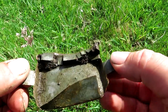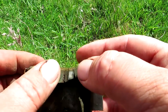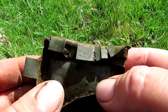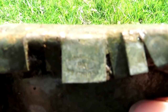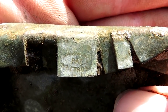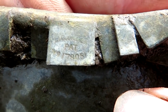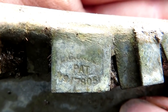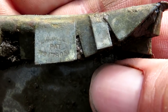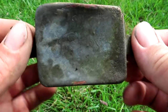It's got these two tongues sticking out, and this side is sort of intact, and on this side it's all bent up. Oh, it's got something else written there. What does that say? Oh, patent. It's got a patent number. Might be able to look up the patent number. 917805. Something else written above it, but I can't read that. Whatever that is. Bizarre.